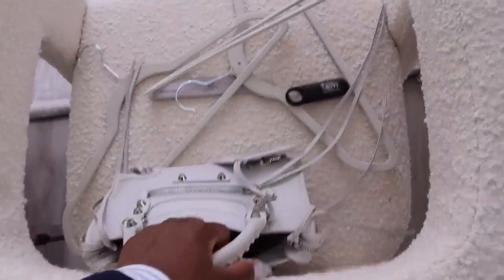My place is also a mess, please excuse me. Excuse me, I am so ashamed.